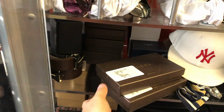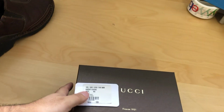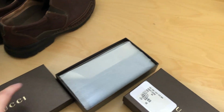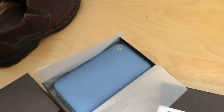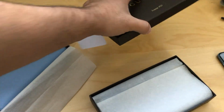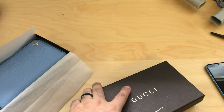Now these guys right here, these Gucci wallets, I bought 6 of these, and they're different colors and different styles, but I figured same thing, I can sell them fairly quickly because I know Gucci's obviously a big brand and should be able to get rid of them in a quick fashion. These are both the same color.